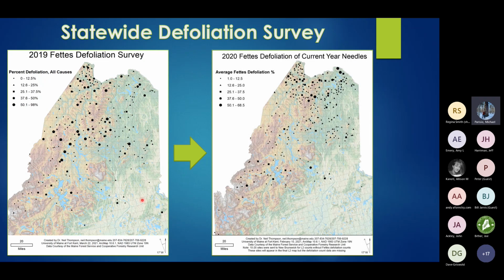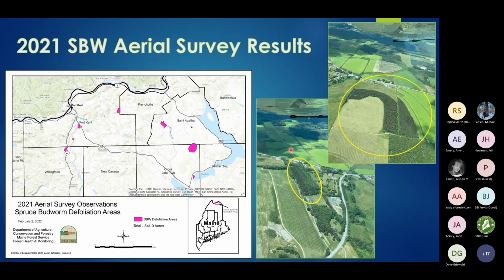So the same symbology is used on the map on the right here, but again, if you look at these categories, these percentages have really decreased a little bit. So we kind of see most of this defoliation damage receding towards northern Maine, where the majority of those moths landed. Some of these bigger numbers in the southern part of the trap zone do appear to have come down a little.